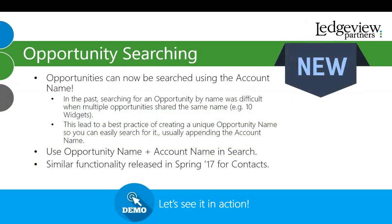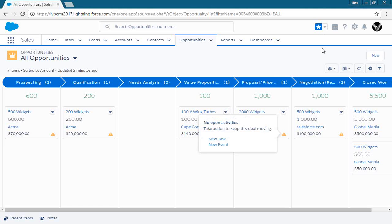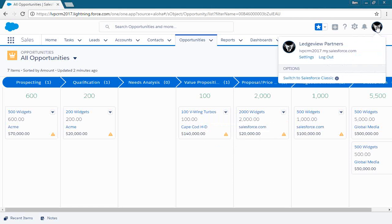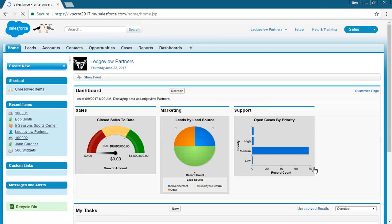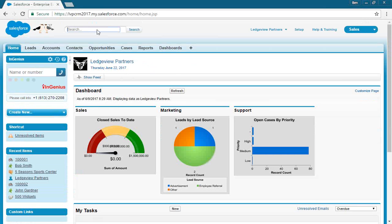So this is new with Summer of 17, and it's nice because you're not necessarily having to remember the whole opportunity name to get to the information you're looking for. Let me jump into that. I'm actually going to go into Classic for this one so that you can see that you're able to do that as well in Classic. So I am now in Salesforce Classic. Let's say I have 500 widgets. You can see there too, it shows that there's multiple.